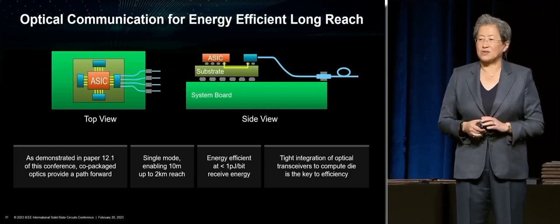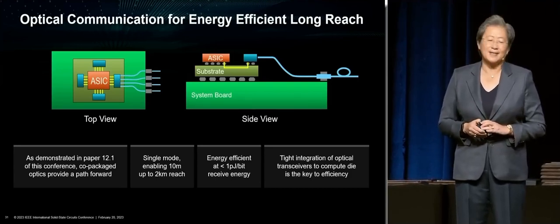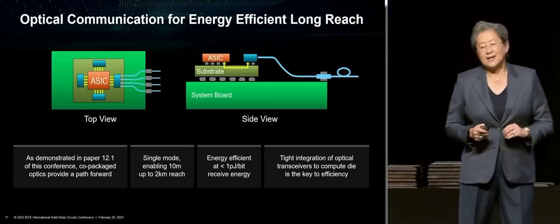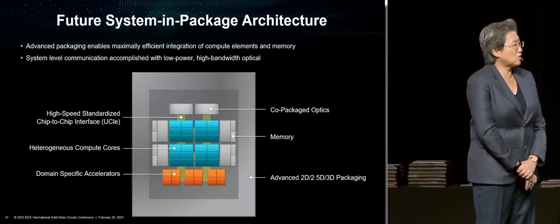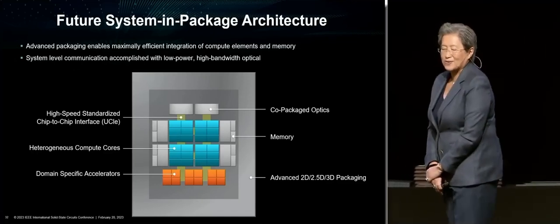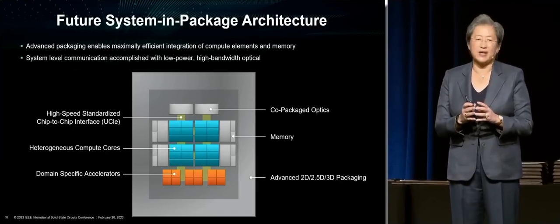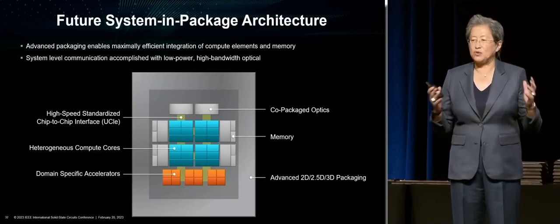There's a lot of work that's going on at this conference. We've also been doing some work with DARPA on how to do some of these co-packaged optics solutions as well. But what we like to say is that this is the view of a future system in package. So one of the things that we are starting to really embrace as an industry is that the package is the new motherboard.